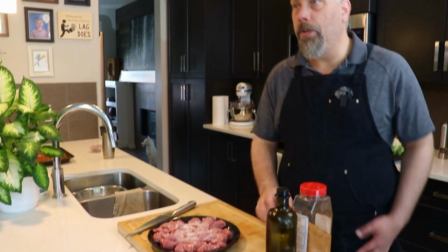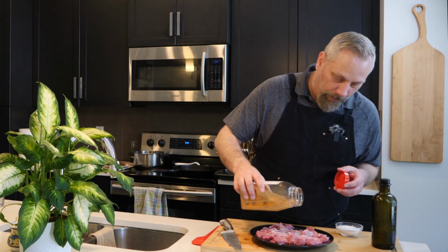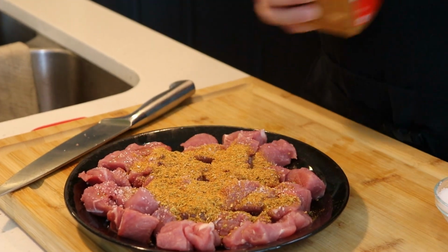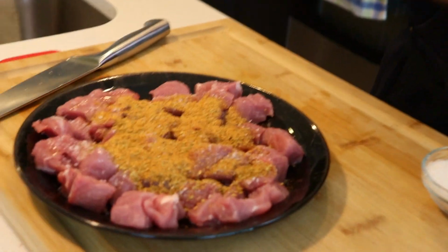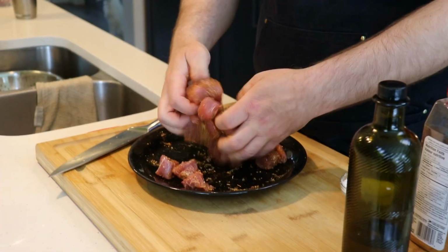Guys, don't be afraid to use seasoning. When you do this, you want those big punchy flavors there. So don't be afraid to season your food. And we're gonna put a lot of Cajun spice. It seems like it's a lot, but trust me, you want a lot. Then just mix that all up in there. Make sure you coat all of it.